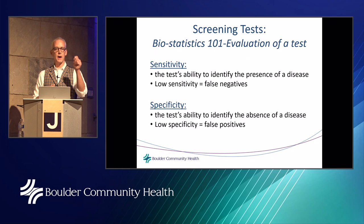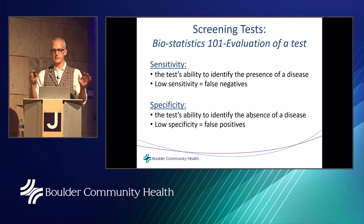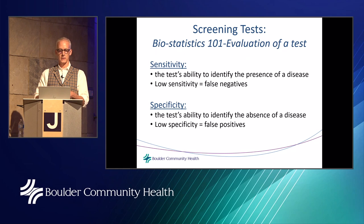So I'm a simple guy. Sensitivity has two S's. Sensitivity is a test's ability to identify the sick as sick. Specificity is just the opposite of that. So you take that same group of people, you apply a gold standard test. Everybody who doesn't have the disease gets the test in question. The test's ability to be negative for those people is its specificity. So it's the test's ability to identify the well as well. If a test has low sensitivity, you're going to get more false negatives. And if a test has low specificity, you're going to get more false positives. And this, I promise, will become relevant as we talk a little bit more.